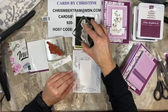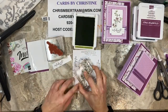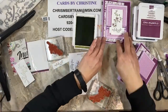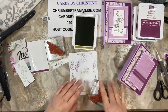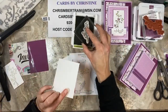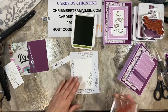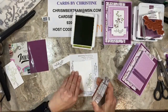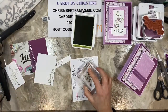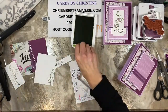So that's going to go in Old Olive on the smaller white piece here, that guy. And then on the inside, we used that other one, which is this guy. You could use the same one if you wanted. No problem if you do. That one's going to go on the inside. So Celebrate You. If you got a birthday, you could put it on here. There's also a sentiment in here that says the best is yet to come. You could definitely use that as well.